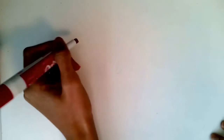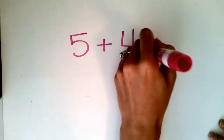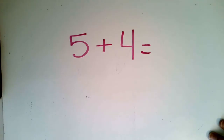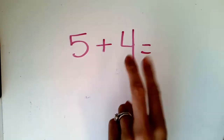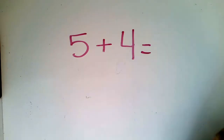Will you write these with me? Let's do 5 plus 4 equals something. Can you count on to figure out 5 plus 4 more? You can use your knock and count strategy. Okay, 5 and 4 more. So 5, 6, 7, 8, 9. Good. So 5 and 4 make 9.